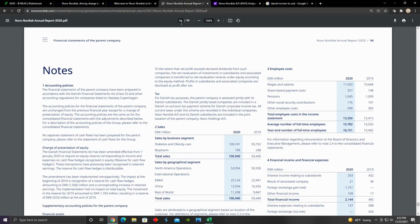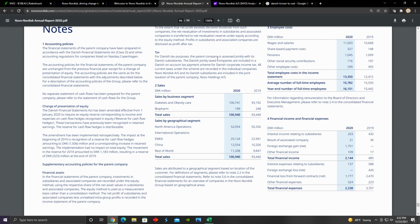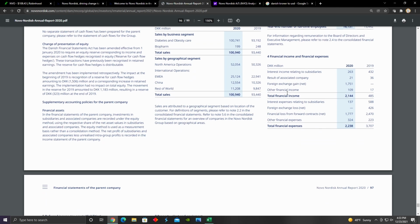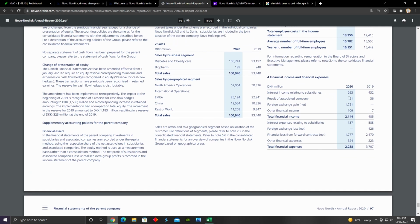And the last page that I want to look at before we do the discounted cash flows analysis is page 96. This just gives us a little bit of a breakdown of their sales by business segment and by geographic segment. We can see that most of their sales come from their diabetes and obesity care.